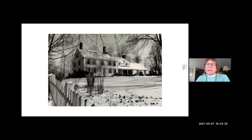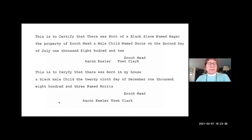Now, this is the one record that I could find in our town records. It's been transcribed, so it just looks like 1890s typing. This is to certify that there was born of a black slave named Hager, the property of Enoch Mead, a male child named Boris on the second day of July, 1802. Signed by Enoch Mead and notarized by Aaron Keeler, the town clerk.